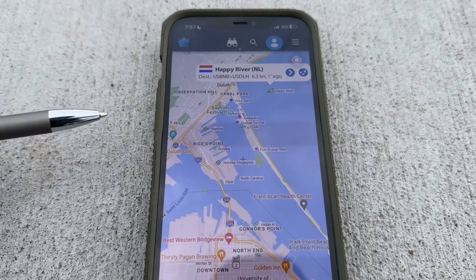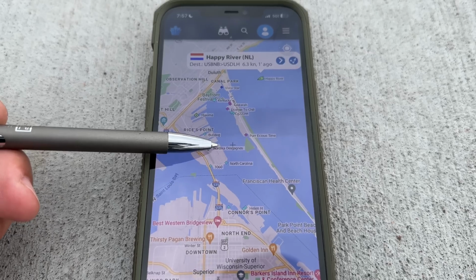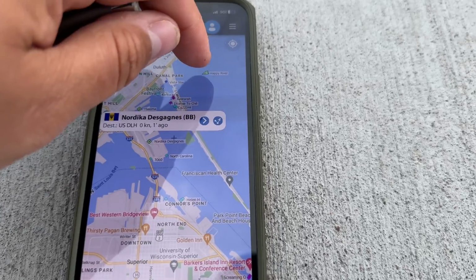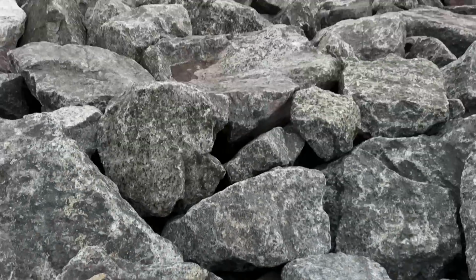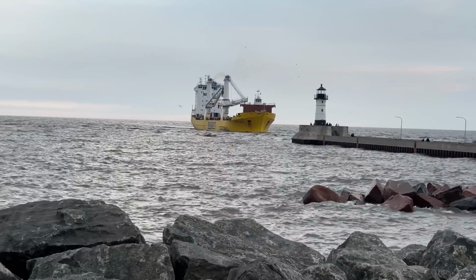It's going to be going over to Port Terminal, so it's going to go through the aerial lift bridge, come through the harbor basin, and it's going to go right over in this area here in Port Terminal, right about here. We're going to get down there next to the piers here in one moment.